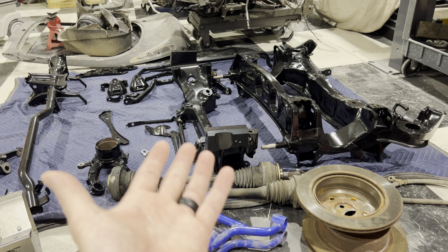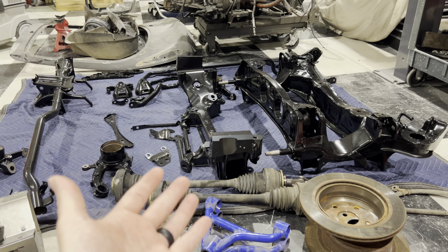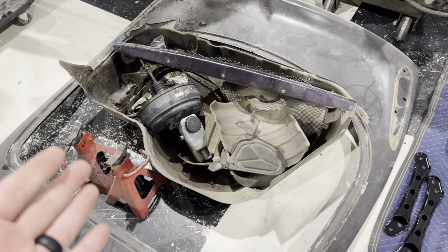I think with a yellow, it'll actually accent that very nicely. I'm not sure whether or not I'm going to do like a yellow caliper. We'll see. That's something I still haven't figured out yet. Over here, I have a lot of parts that I haven't finished yet either.